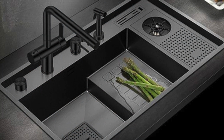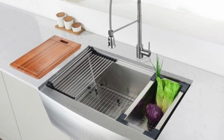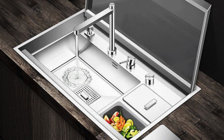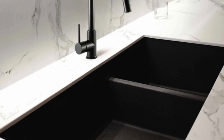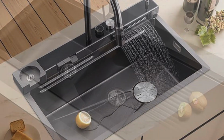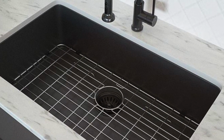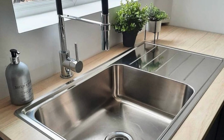versatile usage. Innovative materials such as composite granite or stainless steel offer durability without compromising on modern appeal. Multifunctional sinks equipped with built-in cutting boards or drying racks showcase a fusion of convenience and design. Bold geometric shapes like square or rectangular sinks bring a modern edge to traditional kitchen spaces.